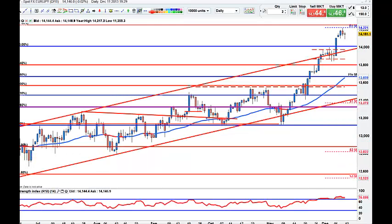Euro yen. Well, that's like the euro, the US dollar. The euro yen is holding up. And look at that RSI; it's very high. So if you do start to go long on that, you are looking at buying very, very high.